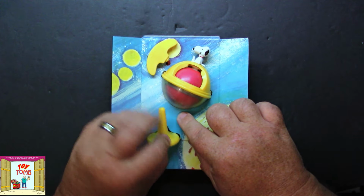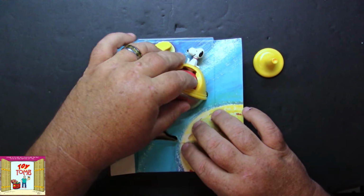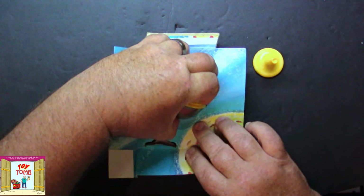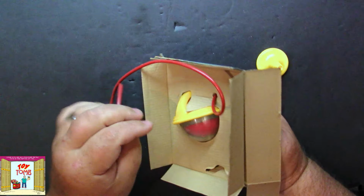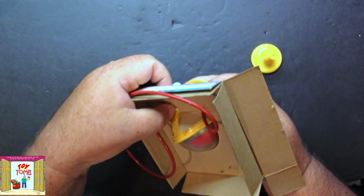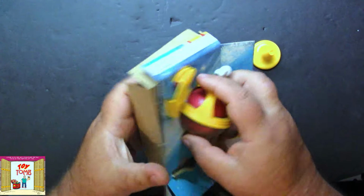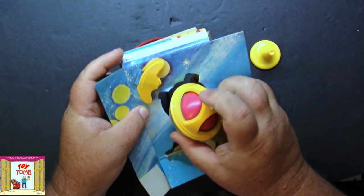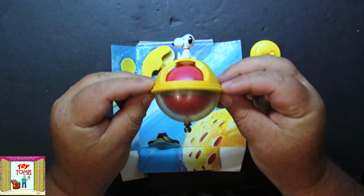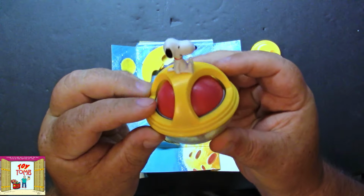So we got the stand, which is, you know, standard for gyroscopes. Of course, we have Snoopy. You don't want to come out. He's stuck. Oh, that's why he's stuck right there. He's locked in place on the back. There we go. Well, they don't want him to come out of there. There we go. There's a nice close-up look of Snoopy himself. Pretty cool little details.